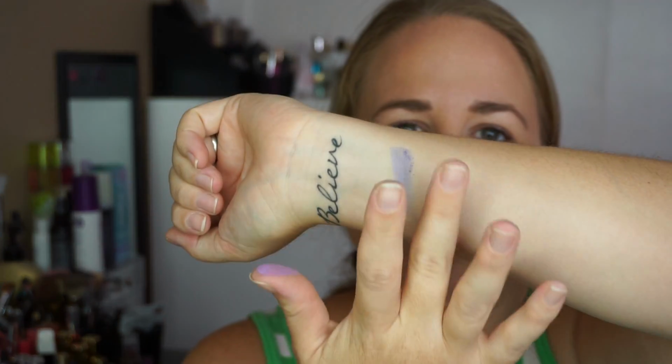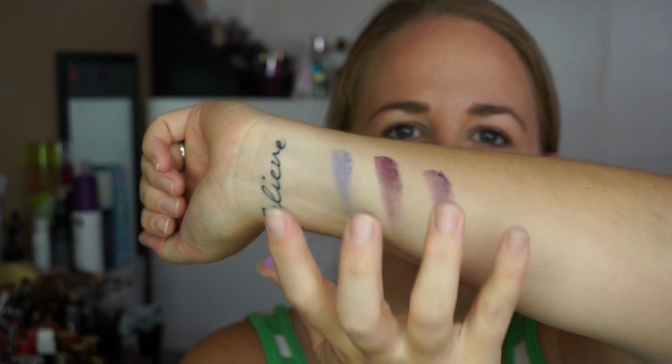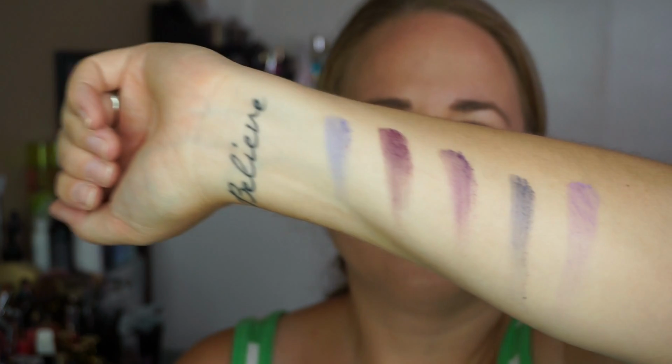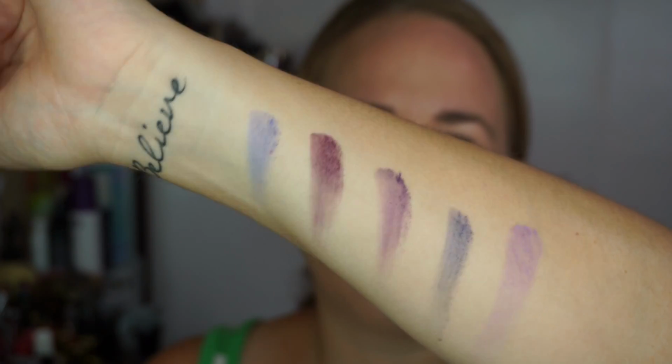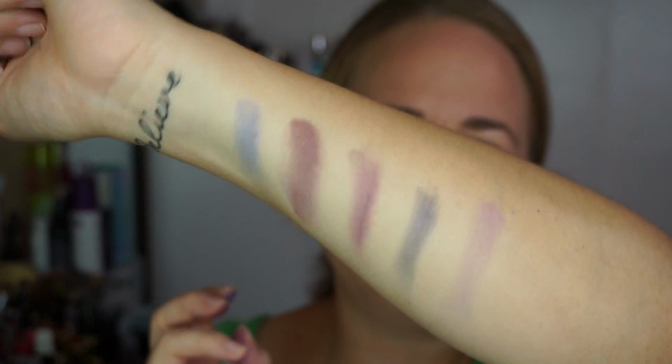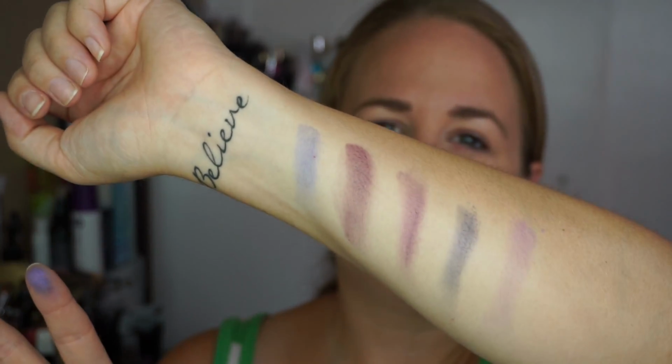Okay, I gotta figure out where to put this so it doesn't fall. So there are swatches of just a few of them. So a little light in pigment. Not bad though. Not bad. So that was a few of the purples. Now let's do a few of the pinks.